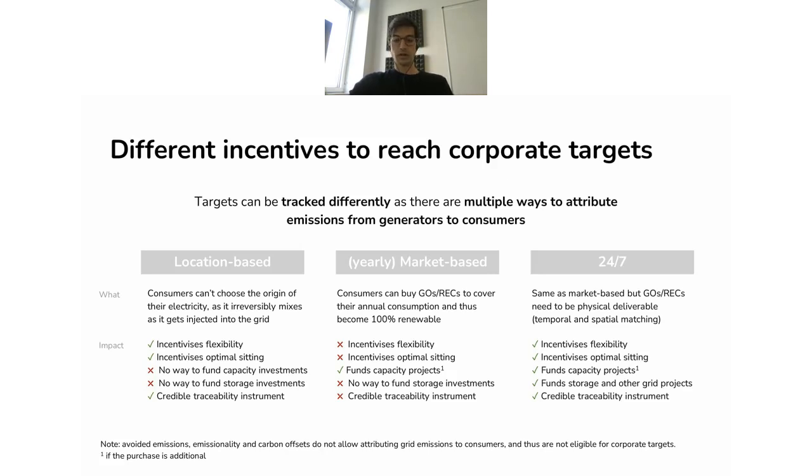And you see suddenly that there's a lot of things that are incentivized. Flexibility is incentivized because you are better off at using electricity at a time where the grid is cleaner, because then you won't have to buy certificates on top of that. Optimal siting of projects as well, because the location at which you consume electricity matters. It will fund the capacity projects, but it will also fund storage and other grid projects, because there is an incentive to build storage systems if you can buy certificates at a time where the grid is clean and then resell them at a time where the grid is dirty. So storage is also incentivized here, and it is a more credible traceability instrument.